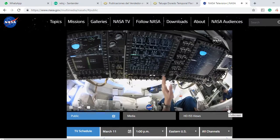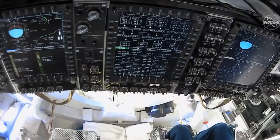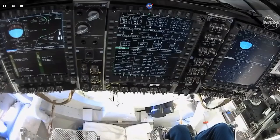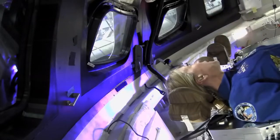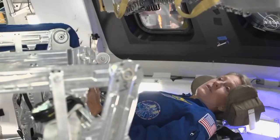Here we monitor all of our systems, communication, prop, our ECLSS, our electrical system. We can monitor our attitude in space and also our trajectories, and also send commands from here as well. It's quite slick. Above my head, you'll see we have several windows, which I think is a key component for any vehicle that is going to carry people. And I'm sure this is going to provide a great view of the moon for folks as they're getting near.